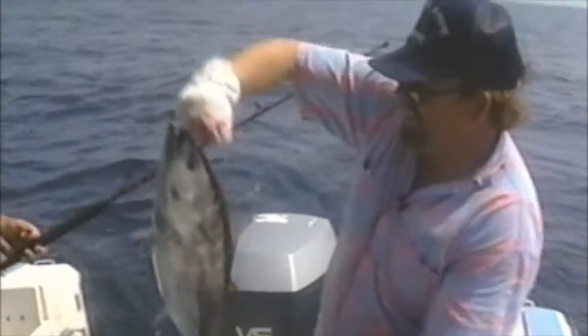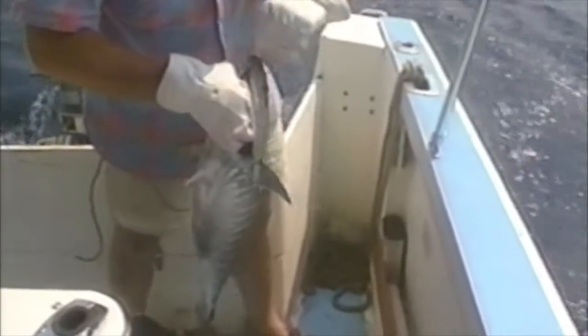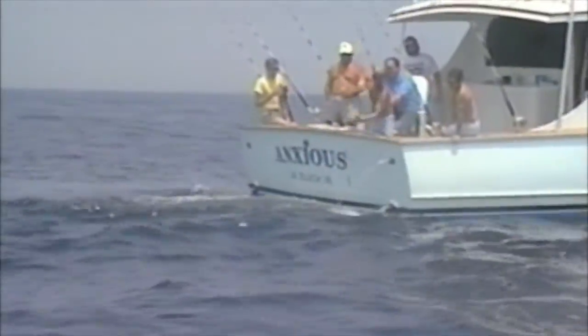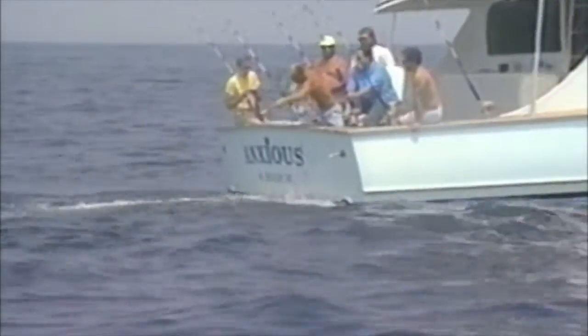Bluefin tuna generally start showing up off the Virginia coast early in June. Depending on how hot it gets, the ambient temperature of the water, they'll hang around to the middle, even to the end of July. Optimum temperature is probably about 68, 69 degrees to about 73, 74 degrees. When the water starts warming up too high, they'll head on up north. Virginia's bluefin season doesn't last long, but when it comes, the anglers show up.